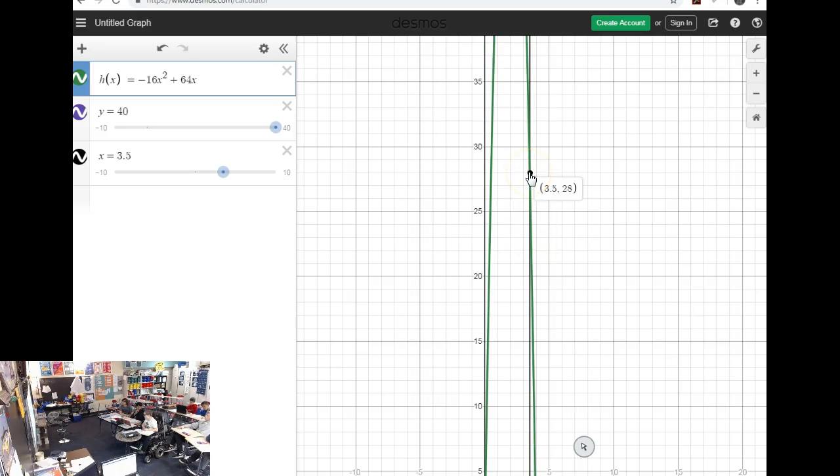So this would actually be an application of systems of equations. If you had to determine how long until the ball hits the net, your parabola doesn't come back to the x-axis. It stops at a certain x value. And you know that that's only one.